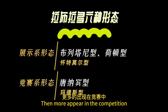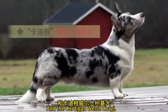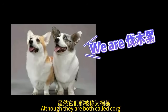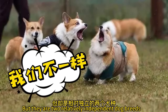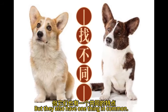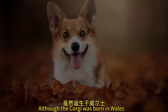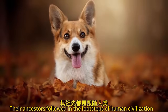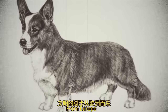in competitions. There are two kinds of Corgi: the Pembroke Welsh Corgi and the Cardigan Welsh Corgi. Although they are both called Corgi, they are two relatively independent dog breeds. But they also have one thing in common: short legs. Although the Corgi was born in Wales, look back at its history. Their ancestors followed in the footsteps of human civilization from Europe.